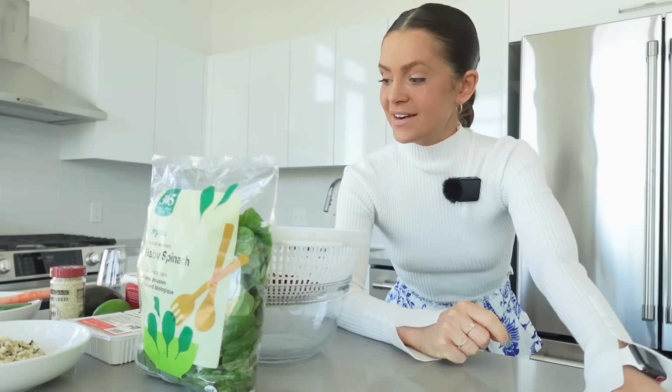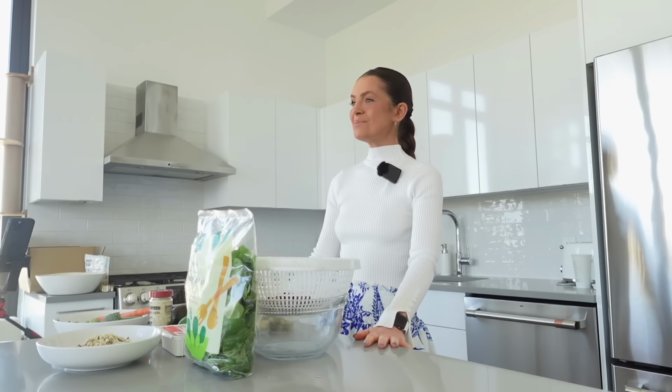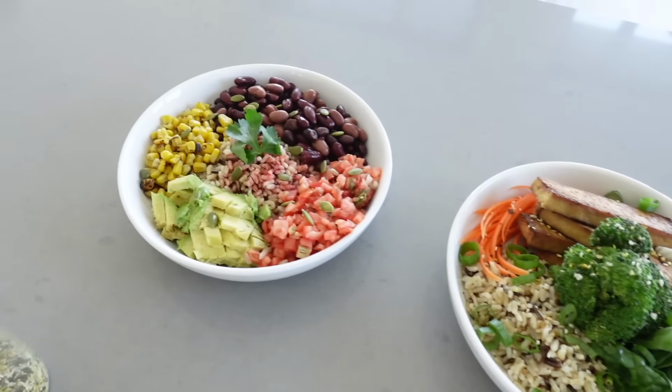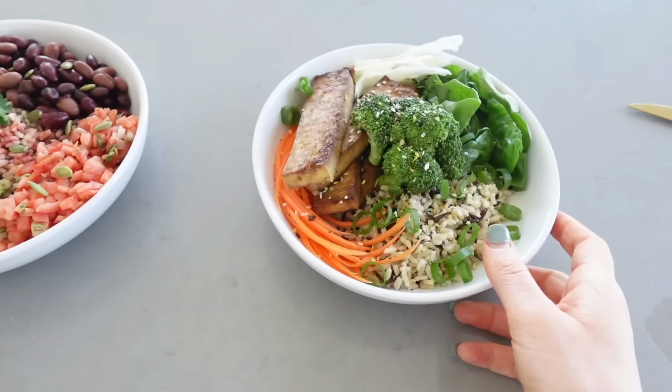Got everything set up here. So we're gonna go ahead and make up some bowls. In today's video, I am sharing with you my go-to high-protein plant-based. How gorgeous are these bowls? So we have the Southwest bowl from the Healthy Bowls Cookbook, as well as the tofu teriyaki bowl.